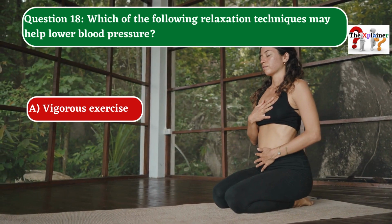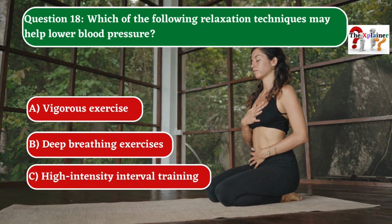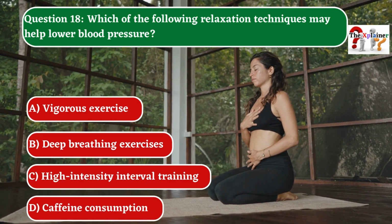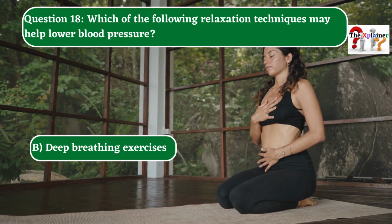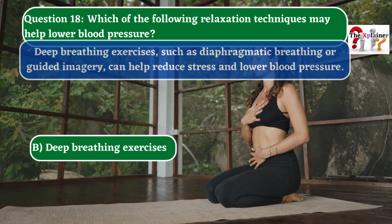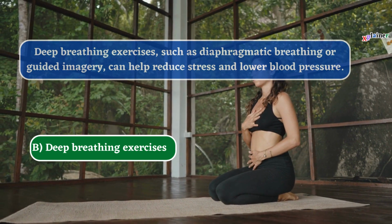A. Vigorous exercise, B. Deep breathing exercises, C. High-intensity interval training, D. Caffeine consumption. The answer is B. Deep breathing exercises. Deep breathing exercises, such as diaphragmatic breathing or guided imagery, can help reduce stress and lower blood pressure.